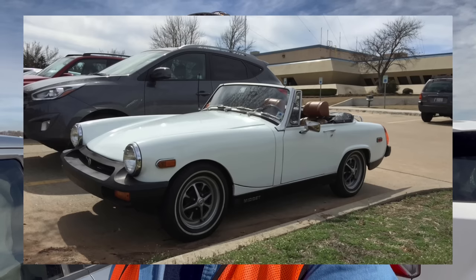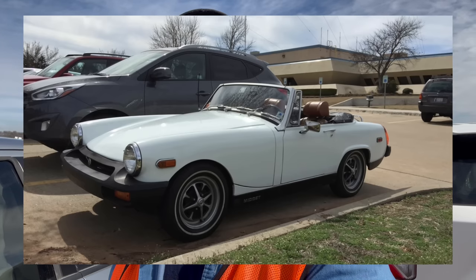It's a teeny tiny little car. It's a teeny tiny itty bitty little midget kind of a car. And I'm not saying that in a bad way. I'm saying it's an MG Midget. Yeah, coming back to the channel. Got some work to do on that.